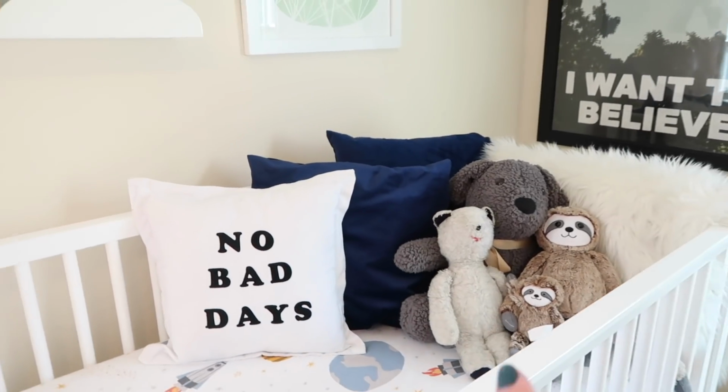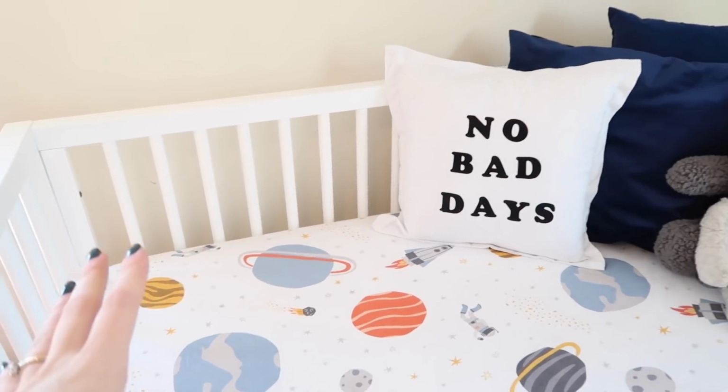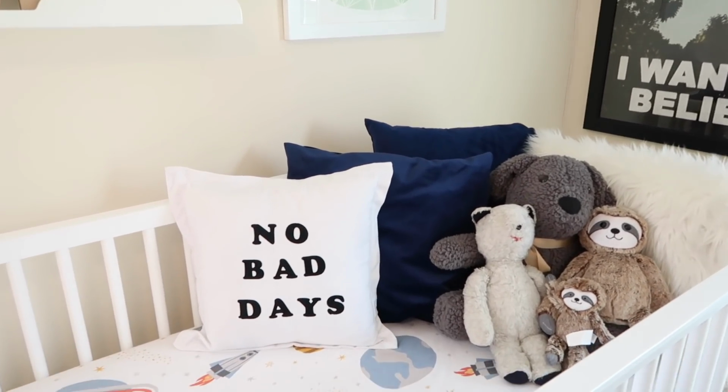Obviously Miles is not really sleeping in his crib yet. He still sleeps in a bassinet in our room. He only sleeps in here in his DockATot for naps when I'm watching him. So it's okay for us to still have stuff in here, but once he starts sleeping in it, we'll have to take this stuff out.